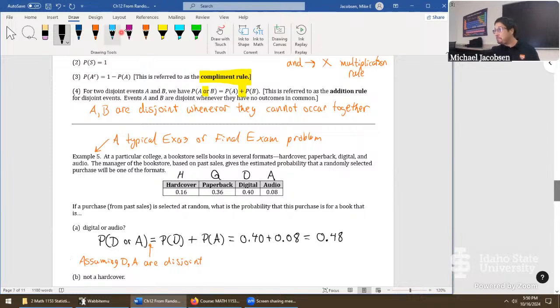Okay, so like people said in class, it does seem plausible that if we didn't have extra information whatsoever, maybe these are not disjoint. I would question what the bookstore manager is doing then, if that's the case. Probably this is not the greatest data table for us. But if those weren't really disjoint, then we don't have the right answer. And in fact, it's even worse. We can't answer the question at all if those were not disjoint events. We would need more information. We would want to know what's the probability that the book is both digital and audio all at the same time.